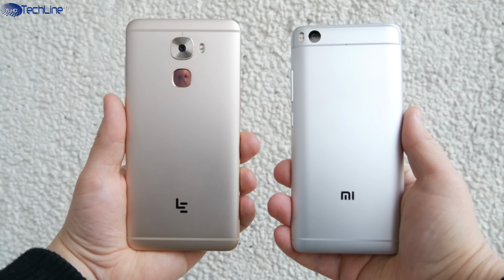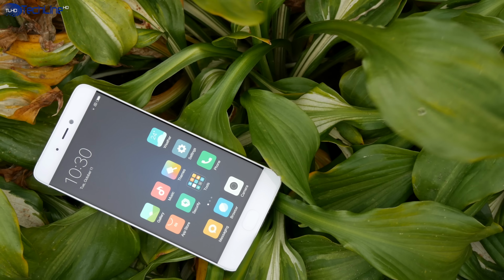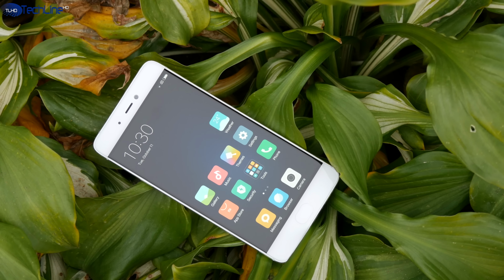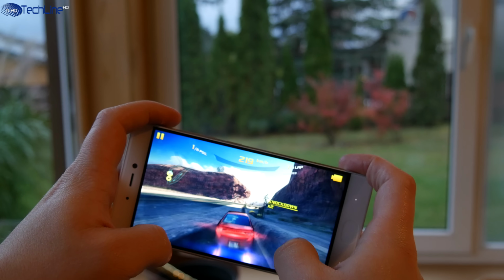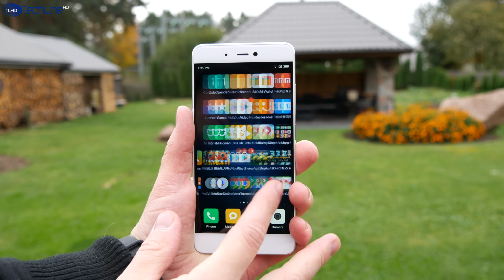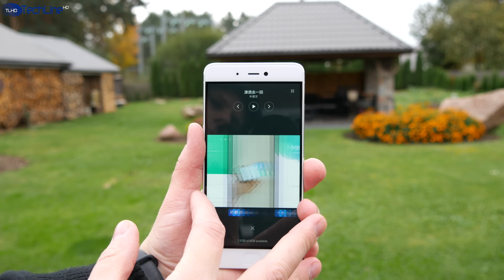When it comes to the battery life, both phones perform great. The Xiaomi Mi 5S has a smaller 3100 mAh battery that supports Qualcomm's Quick Charge 3.0, but the phone does not ship with a fast charger. The phone will get you through the day even if you are a heavy user, and you will get at least 2 full days if you are a light user. That translates to over 6 hours of screen on time, depending on the usage.